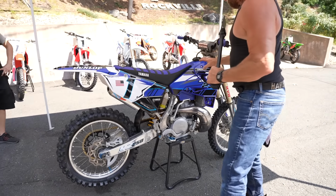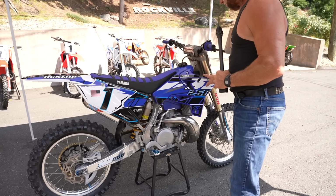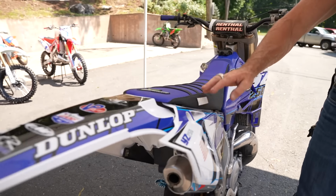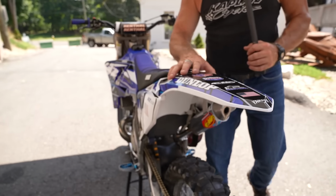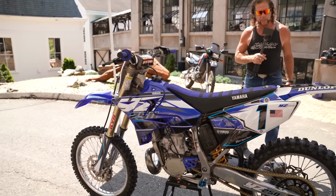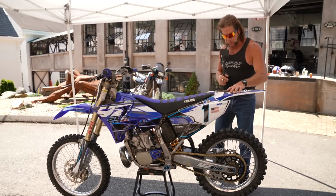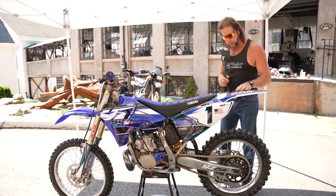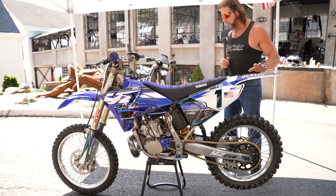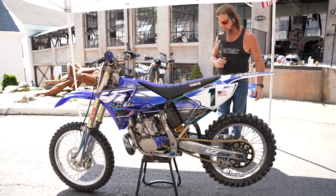New graphics on the tank, new restyle kit, which includes radiator shrouds, brand new Decor Yamaha seat cover, brand new side panels, brand new graphics on the rear fender, shrouds. The graphics kit is off the chain. This is by Steiger Designs. Christy Steiger, my girlfriend, does custom graphics for us. This is number 27 of her full kit. You won't see another one exactly like it, and it's one of the coolest looking kits I've seen. We got a lot of compliments on it.